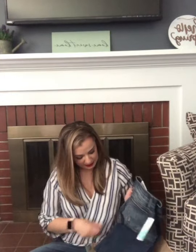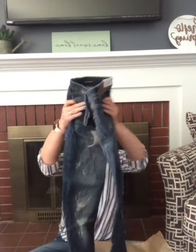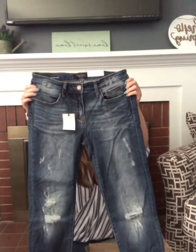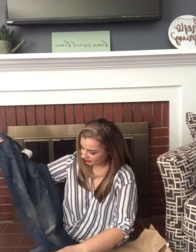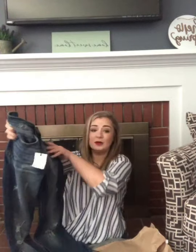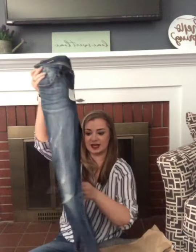Let's see. Speaking of jeans, I think they sent me some. Ooh, distressed jeans. Very, very cute. Now the thing that I appreciate so much about Stitch Fix is that they get my sizing right. I'm not tall, and usually when I purchase pants, I have a hard time. Either they're too long and I have to get them hemmed, or sometimes the petites are too short, and it's just kind of not a fun experience.